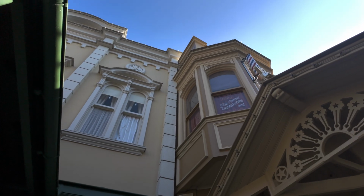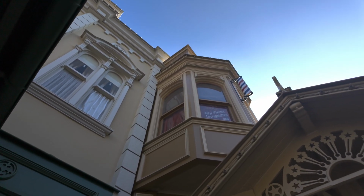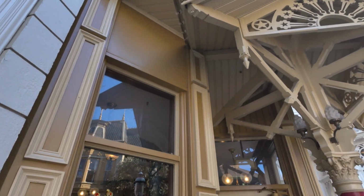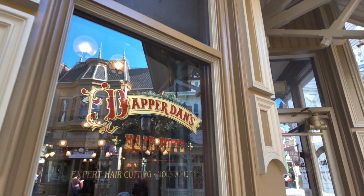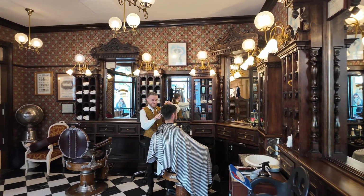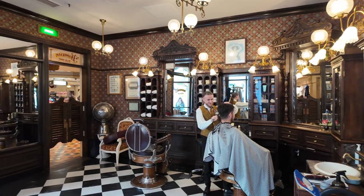In the middle of all the shopping that goes on in the Emporium, you can find a quiet corner either near the store or via a side street. Here you will find the lovely Dapper Dan's haircuts. This Victorian-inspired barber shop is filled with antiques.